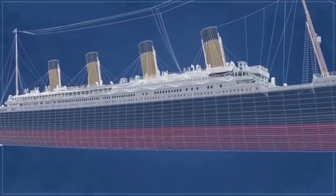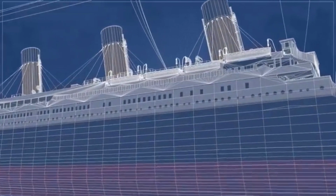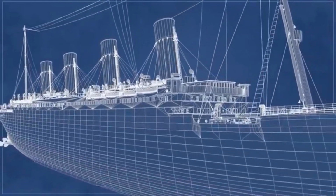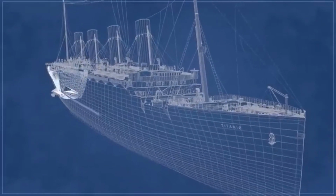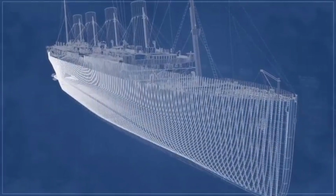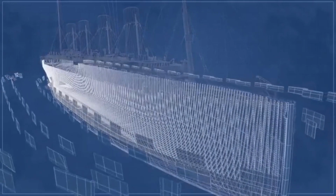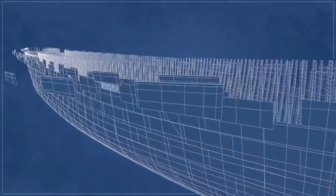Her construction revolutionised shipbuilding. No one had ever tried to build a ship the size of the Titanic or her sister ships Olympic and Britannic before. It took an entire year to put her frames in place. She was built with 2,000 hull plates, mostly 6 foot wide and 30 foot long, weighing up to 3 tons. The hull was held together with over 3 million iron and steel rivets.